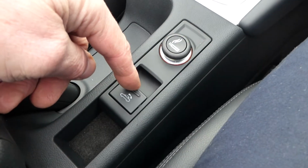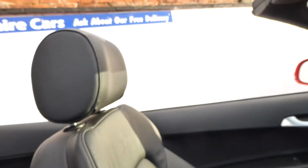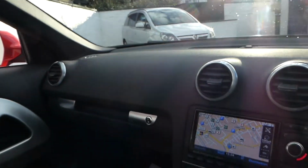If we just take you here and just basically, I think it's pushed down. Is it pushed down? Yes, push it down and the roof comes up. And it also puts the windows up, and the roof, with it being an Audi, is soundproofed as well.